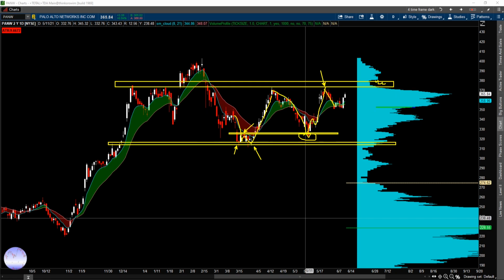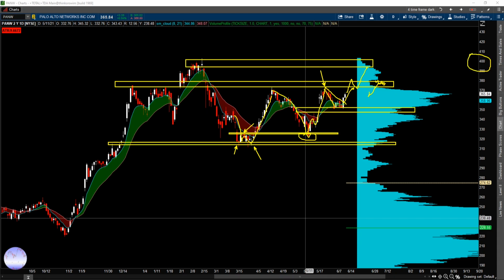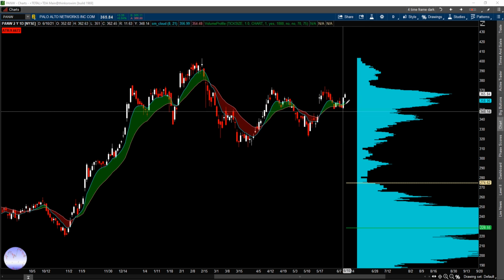And this time it found a little bit of support at this low volume zone, and right now it seems to be bouncing back up toward this low volume zone. So essentially we're watching to see would it be able to get to this low volume zone and work back toward the high up at the 400 level. So here are the parameters, right?